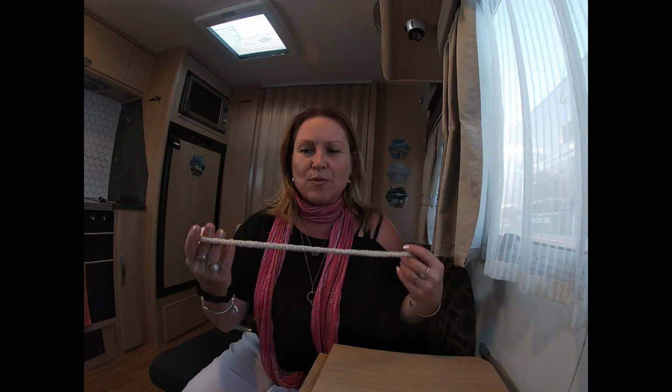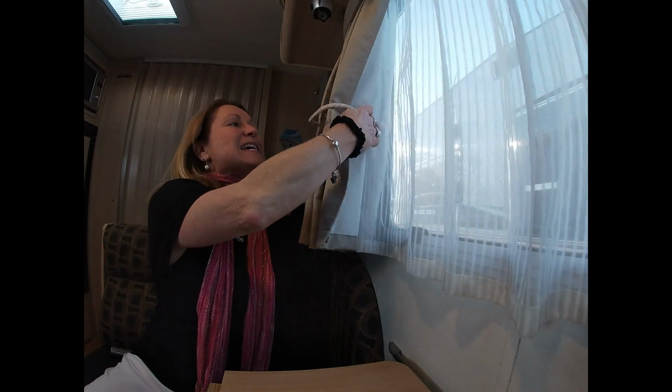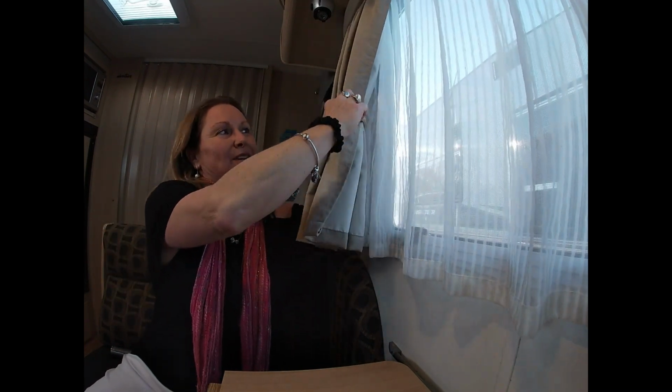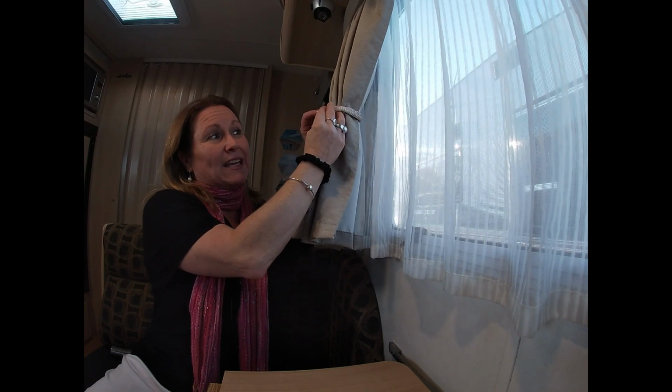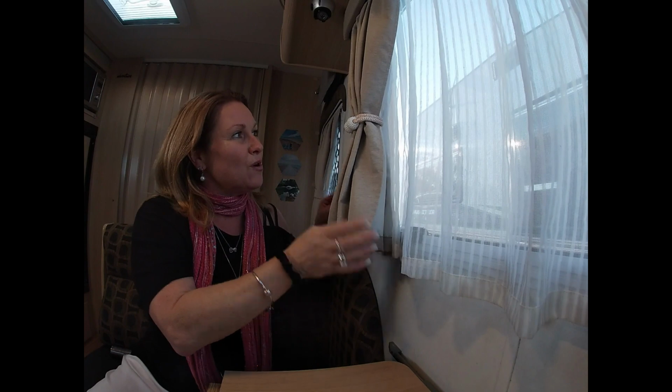So I have had ties in the past, but I wasn't happy with them. And then this little rope here has pleased me beyond belief. It's magnetic. Get the fabric out of the way. How something so simple gives me so much joy. And it actually looks quite classy. So thankfully I bought six of them. Two of those there, and two in the bedroom.